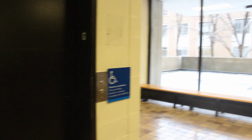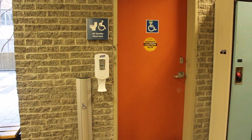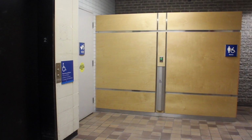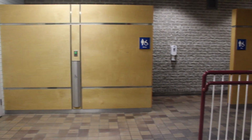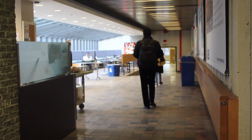On the ground level, there is an all-gender accessible restroom at the same spot with the lower ground, and most of the offices and classrooms are accessible. On the second level, there are accessible washrooms beside the elevators. There are accessible connections to library and SLC as well as to the Care Hall building.